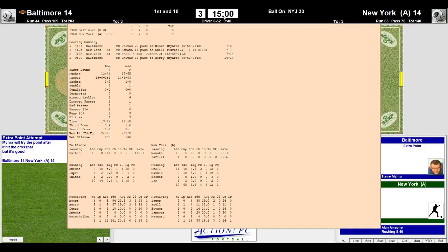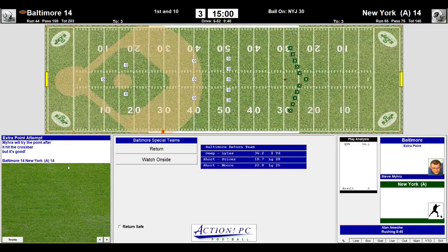Turner extra point. 14-7 Jets. That was a 12-play, 68-yard drive that chewed up 7 minutes and 12 seconds of clock. And then with no time left before the half, Johnny Unitas 33-yard pass to Raymond Berry on the long out. They finally burnt Sample, Myra extra point. 14-14 ball game, and that's how we will start the second half here at Shea Stadium.